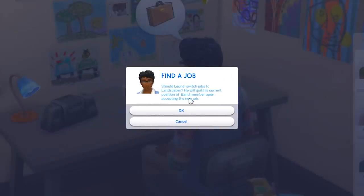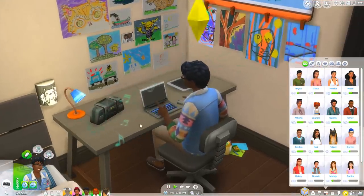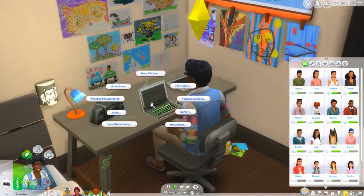He can't have two jobs at once, and the after school activity classes as a job. No! What do you guys think? I really don't want him to quit band yet. I'm going to cancel out of it for now. I'm going to keep him in band for the time being.